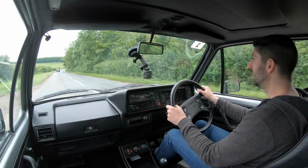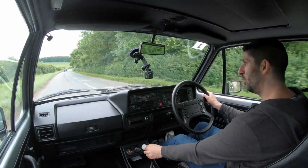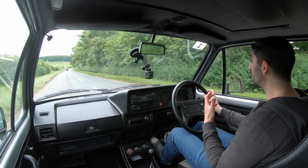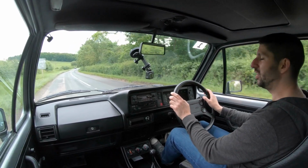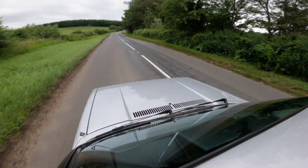This is one of those pinch yourself moments, genuinely. Driving the Mark 1 Golf GTI. When I was growing up, this was a car that my dad used to talk about. Automotive journalists back in the day were like, Mark 1 GTI, Mark 1 GTI. And now I'm getting to drive one. This truly is a special moment. It really is. Right, let's press on.